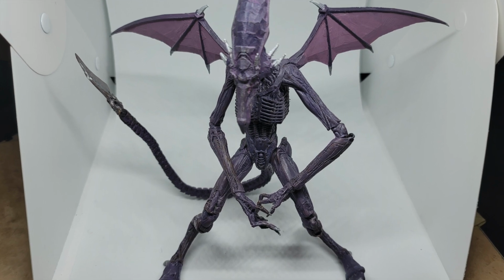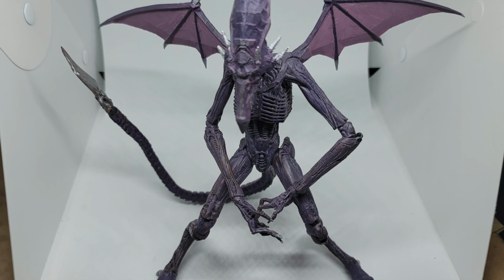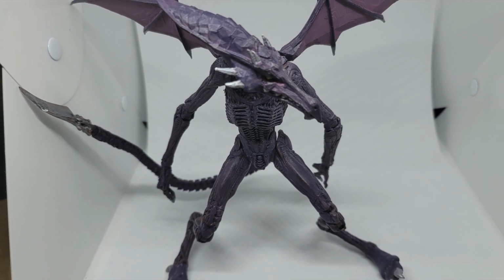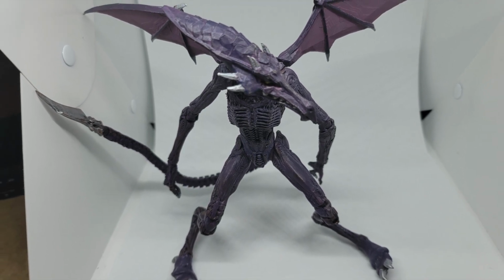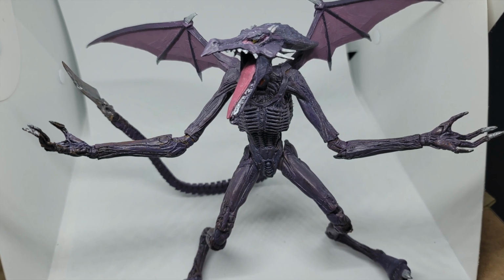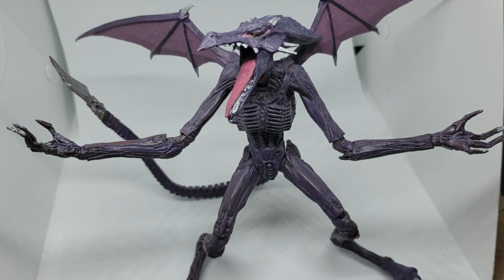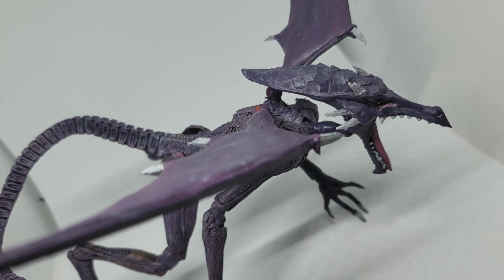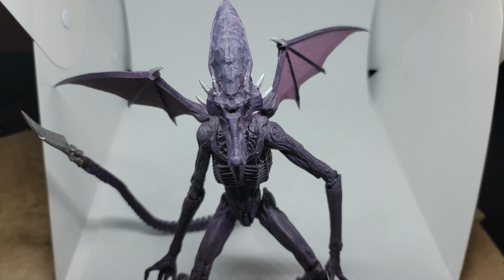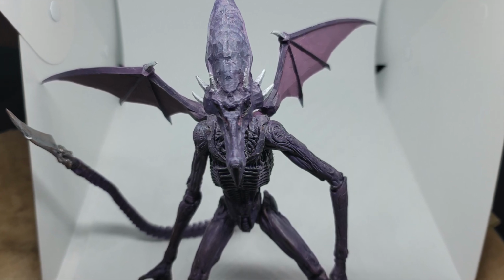Number 4, we have possibly one of my most popular commissions. We have Ridley. So this specific Ridley is a special one because it's the first one I made, and I didn't sell him off, and I plan on keeping him, even though technically he would be the worst Ridley I've ever made because I did a lot of techniques that honestly didn't turn out very good, specifically with the wings, and with my new Ridleys I did it a lot better, but you know, hindsight's 2020.